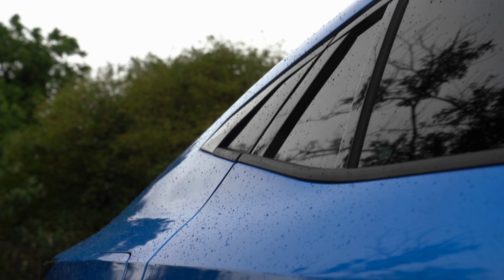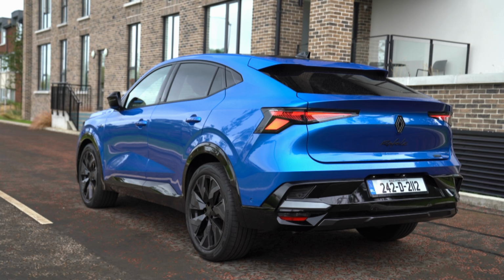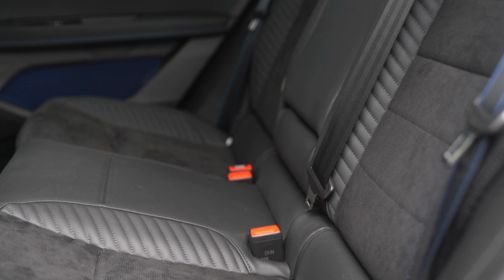The extra cameras and sensors come in handy as some visibility is restricted. In some instances the view over your shoulder is restricted by wider rear pillars, and the restricted visibility out of the rear window due to the coupe shape.